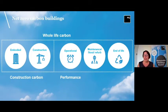And we mustn't forget that there's also carbon in maintenance, fit out and refurbishment. And equally, if a product is going to be disposed of more readily at the end of its life, there's carbon in even recycling products. So the best products are ones that we can reuse. So can we assemble buildings, disassemble them, and reuse the material from project to project? So today we're primarily going to be looking at the operational performance of buildings.